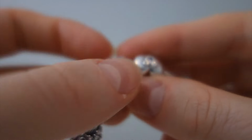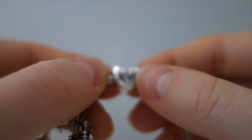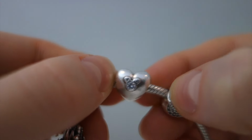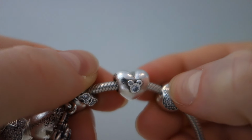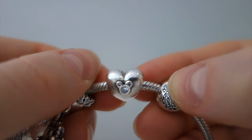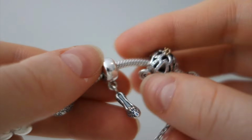And then one of the early ones that I did purchase was just this very simple heart-shaped charm that has a little crystal Mickey in the middle. I just think this one was really cute, and it went well with the clam that I purchased, though those were my first two that I bought, and it was a nice way to start my collection off.